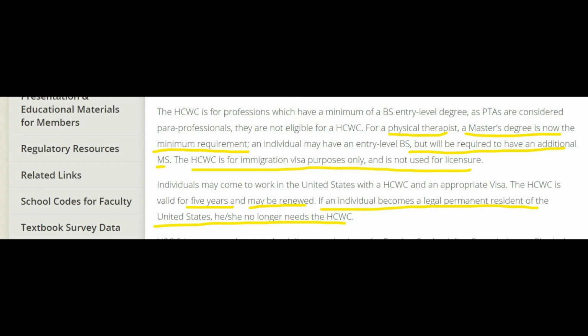The healthcare worker certificate is for immigration purposes only and is not used for licensure. Individuals may come to work in the US with a healthcare worker certificate and an appropriate visa. You have to remember the healthcare worker certificate is valid for 5 years and may be renewed. And when you already attain your immigrant visa or become a permanent resident in the US, you don't need the healthcare worker certificate anymore.